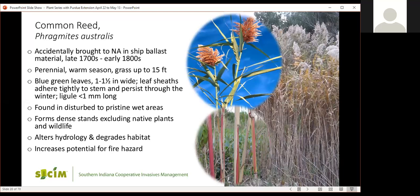It alters our hydrology and degrades our habitat. Increases potential for fire hazard. So it does catch fire, especially since it persists all winter long and through the fall. It does increase the potential for fire hazard.